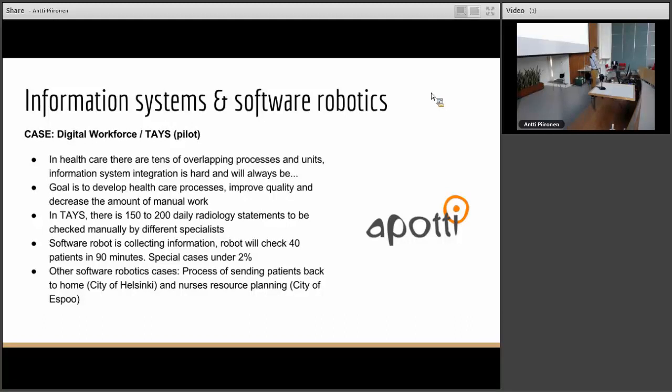A robot can check 40 patients' data in 90 minutes. And there are special cases in under 2%, which means that a human must do some kind of interaction. So robots can deal quite nicely with this kind of manual task. And they also have a couple of pilots in Helsinki and Espoo doing, for example, nurses' resource planning.